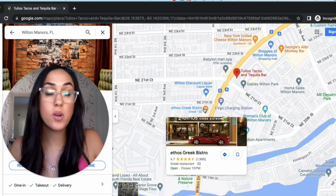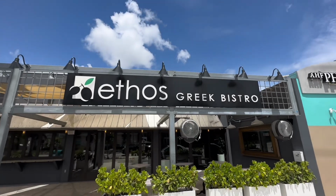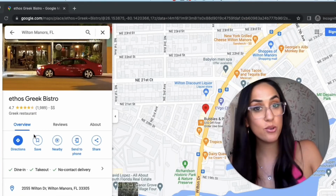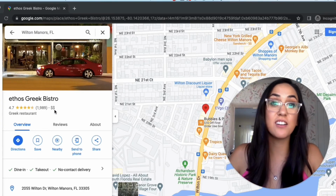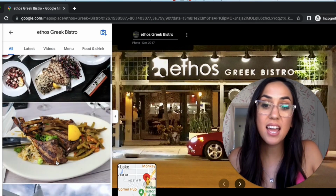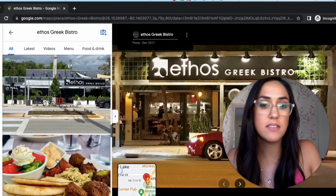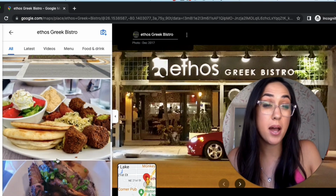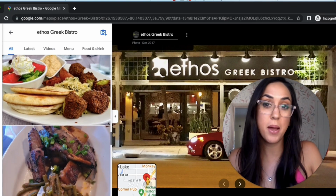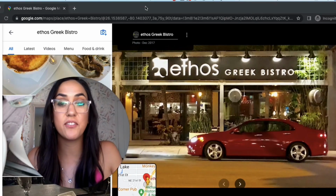Taking you further down, one of the popular Greek eateries is Ethos Greek Bistro. Some people I know who live in Fort Lauderdale will actually go to Wilton Manors to eat here for some great Greek food. So here it is. That's what it looks like from the outside. And look at this delicious food. I would say there's not a lot of Greek places. They are starting to pop up, and some that have not been so popular are starting to become popular. So this is a great spot here in Wilton Manors, Ethos. Definitely check it out if you're here.